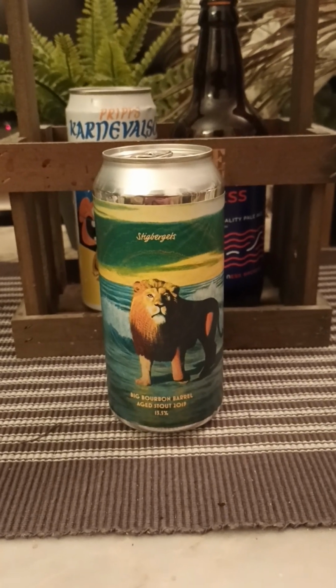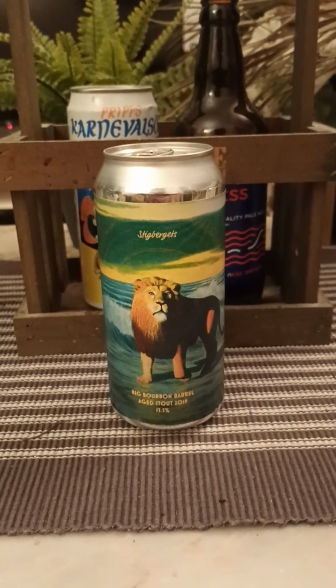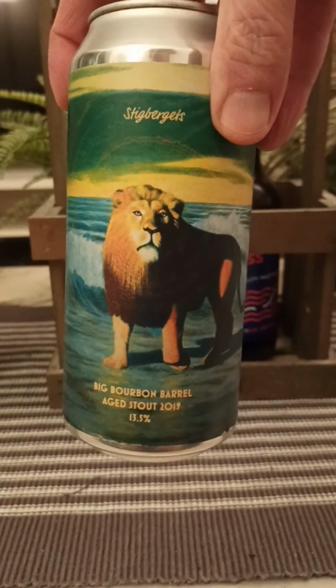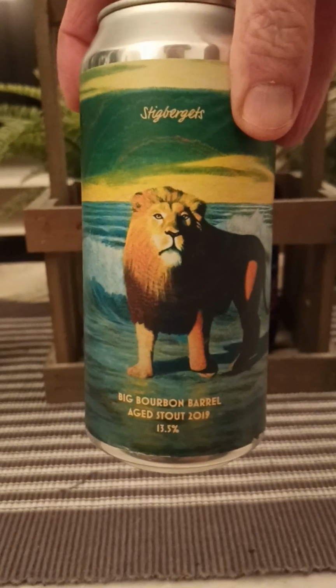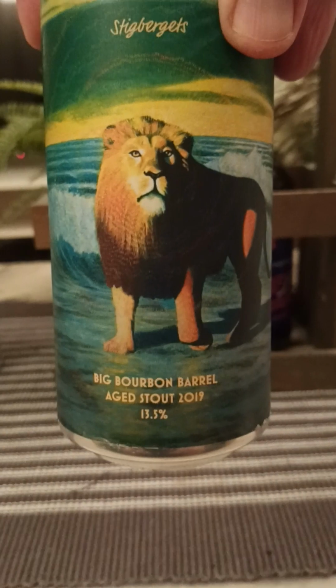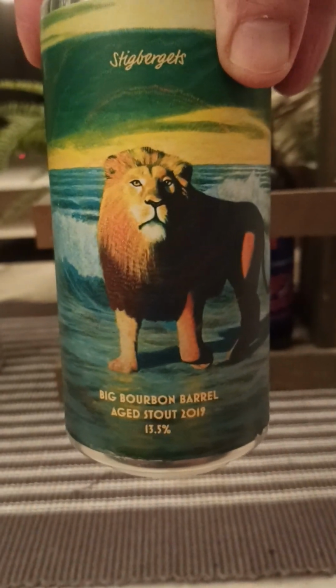Guys, time to head to Gothenburg in Sweden, back to Stigbergets Bryggeri, Stigbergets Brewery, guys. Taking a look at this fella. This is their big bourbon barrel-aged stout 2019, clocking in at a lovely 13.5% ABV.